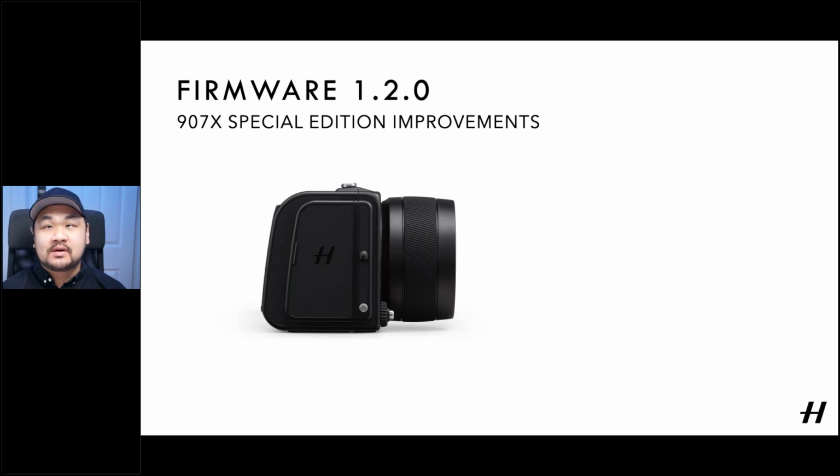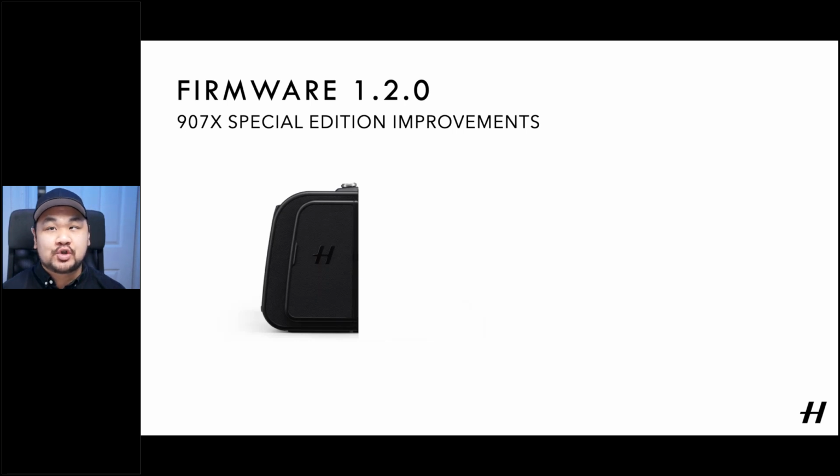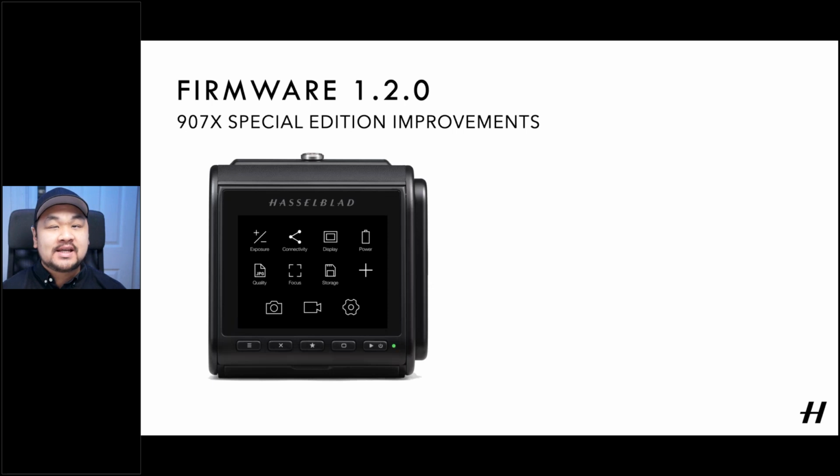Now, wrapping up camera firmware, let's touch on a few updates exclusive to the 907X Special Edition, or rather some neat features when using the digital back on its own with a V-System camera. Firstly, we've expanded the cameras that can be used.